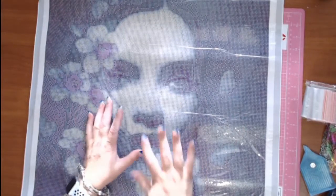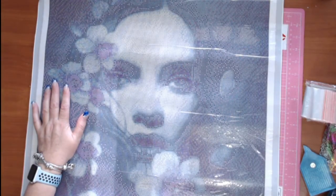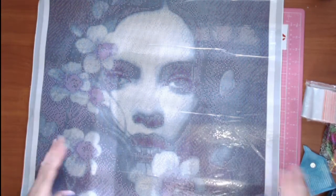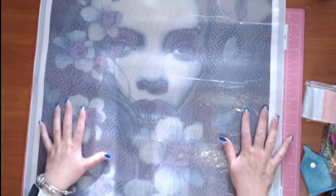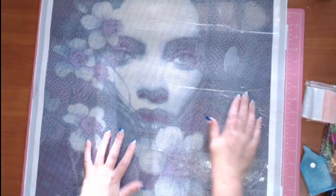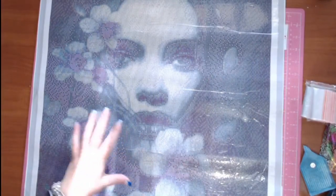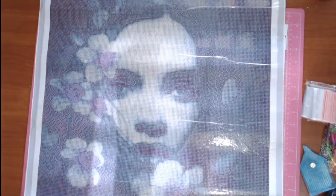Anna Dittman does some beautiful faces. Absolutely stunning faces. My Elsa one was an Anna Dittman, so, you know, love her work. The special offer with the special beads is no longer available, but you can purchase those drills if you want them. This one is round. I love squares, but I'm actually diamond painting so much faster on rounds.